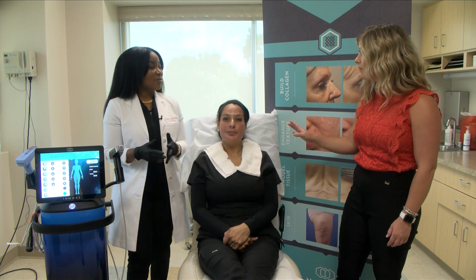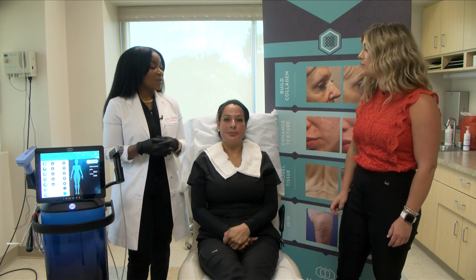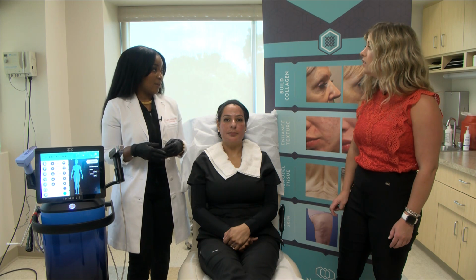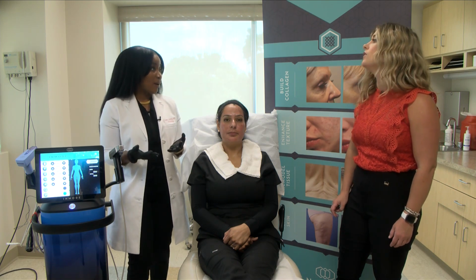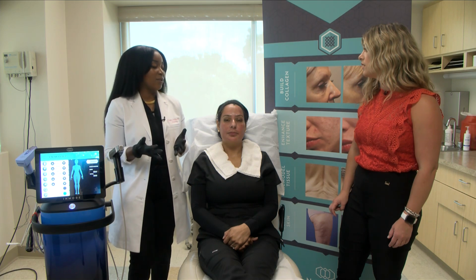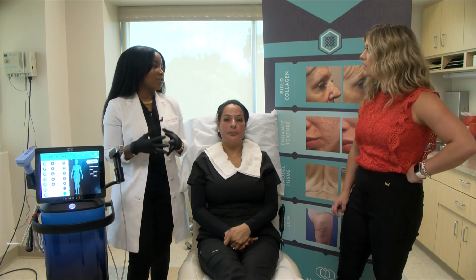So she'll start to see results in about 4 weeks, which is when we recommend doing a second treatment. Right. So we do recommend 3 treatments 4 weeks apart each, just so that we hit that collagen at a stage in the healing process that'll make the results a lot better. Right. And then after that, she'll see full results in 3 months after that last procedure, but she will start seeing a boost and rejuvenation in about 4 weeks.